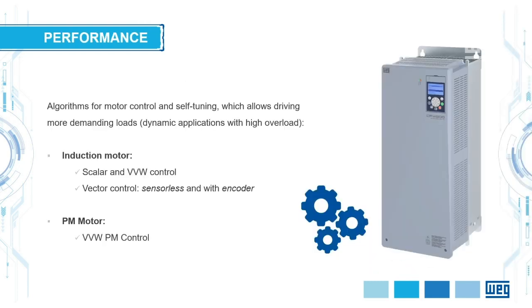Switching to another topic, the performance. CFW900 includes very nice improvements to control different motors and to improve the speed and torque control. The new algorithms and self-tuning functionalities allow to use the CFW900 with the more demanding loads.